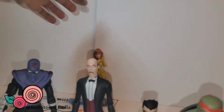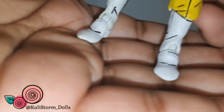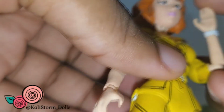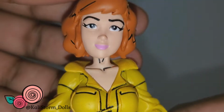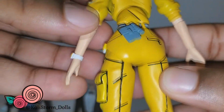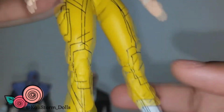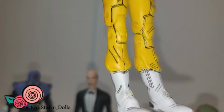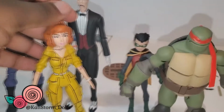But for some reason, like April, straight out of the packaging, when I was moving her boots around, some of the paint, see, is already starting to chip. So I don't know if it's because the colors are so bright and vivid, even when I folded up her arm. But this is April. She's so cute. And you guys know me, I did get these figures because I wanted to do a little series with them. We'll see what happens. And these are her boots. They're flat, but for some reason, she still doesn't stand up that well.